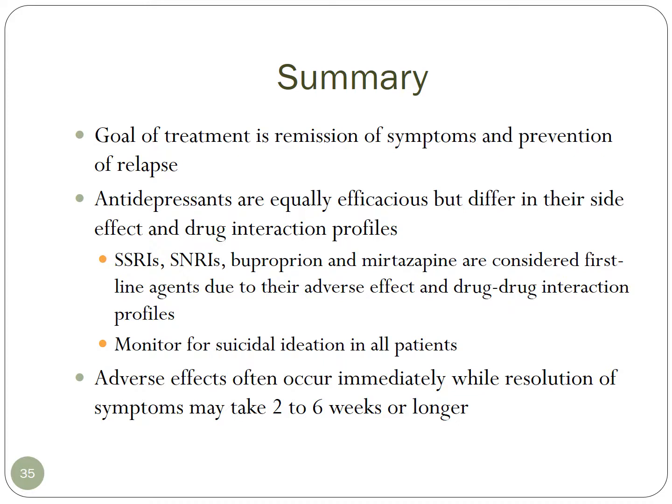It is important to monitor for suicidal ideation in all patients, but especially our pediatric and young adolescent patient populations. It's also important to remind patients that adverse effects occur immediately, while resolution of symptoms can take anywhere from 2 to 4 to maybe even 6 or 8 weeks.